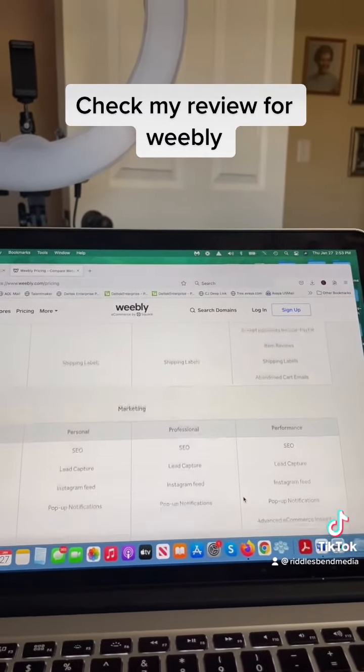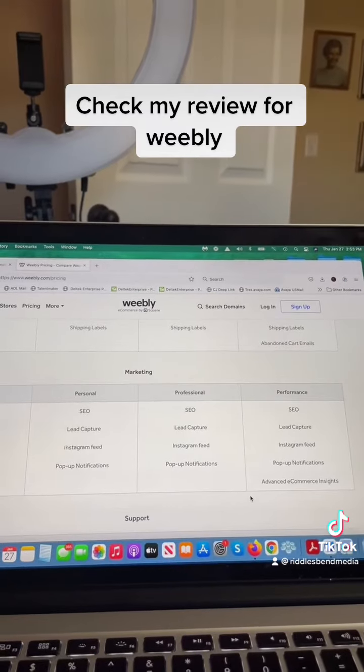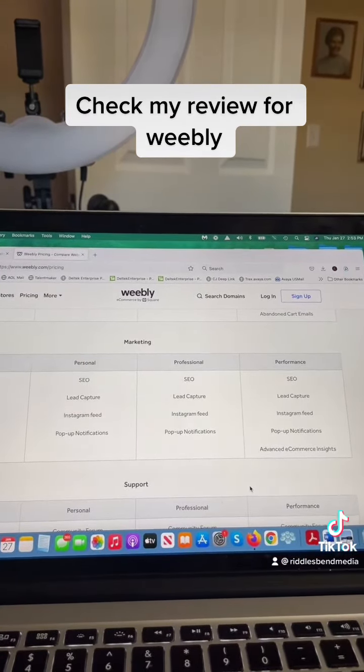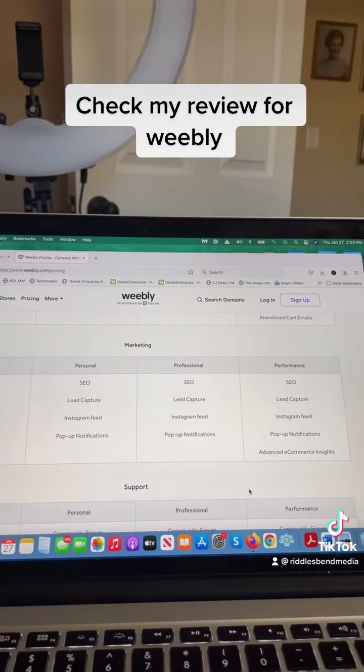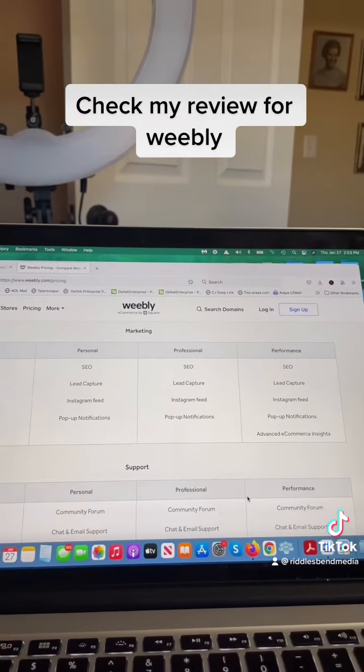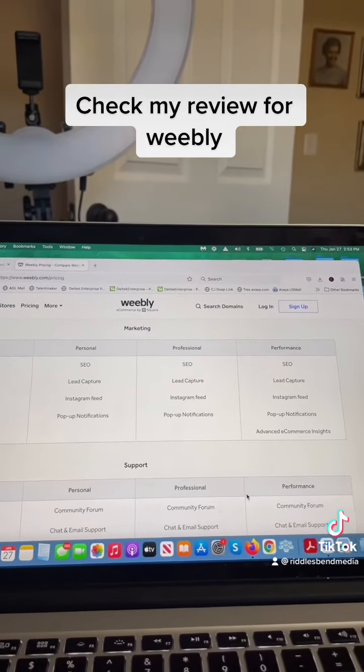And if you're doing the marketing, once you get your website up, they've got the professional SEO, which is really what you're trying to do. It helps you rank on Google to help people find your store and your products.